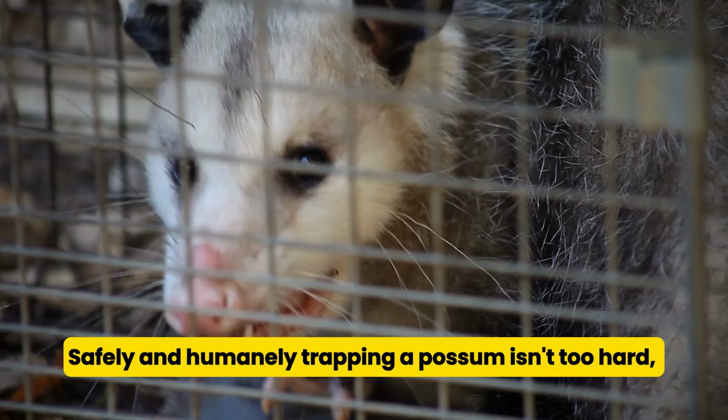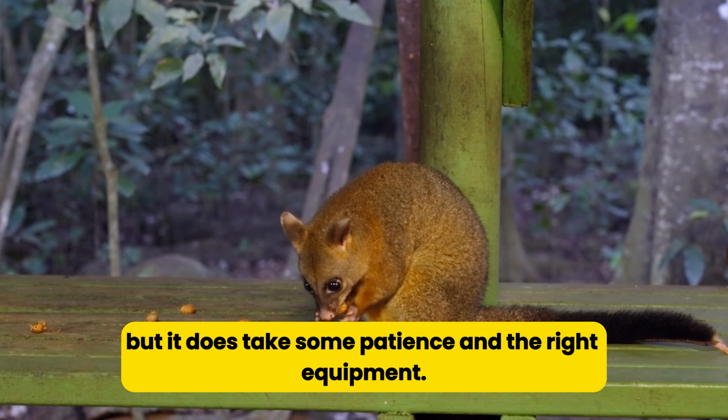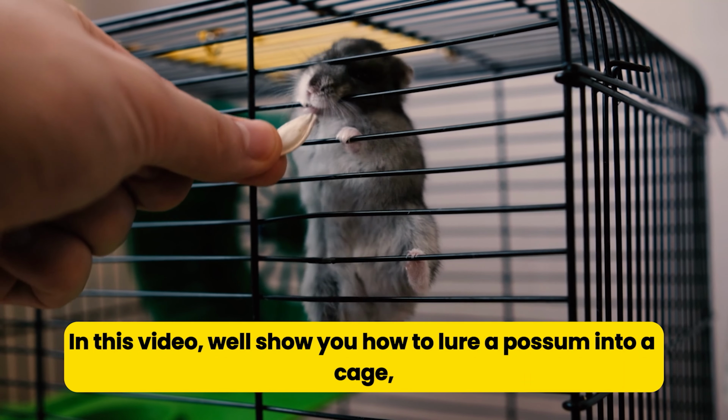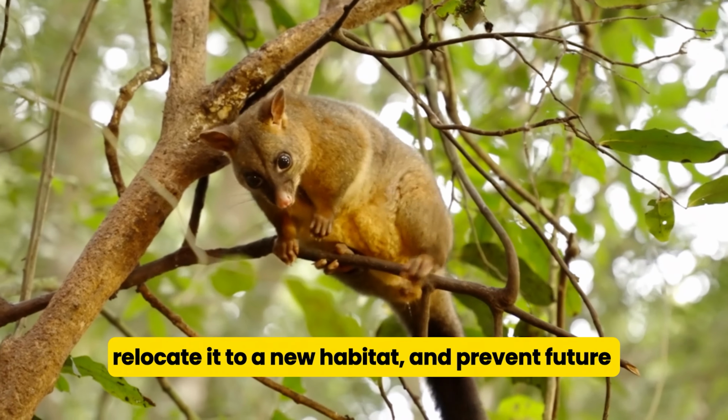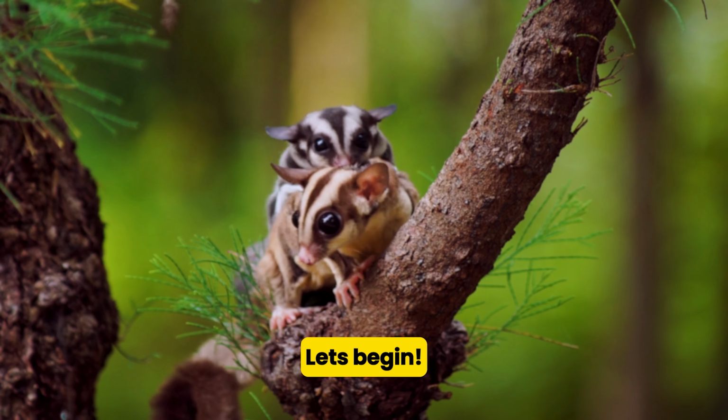Safely and humanely trapping a possum isn't too hard, but it does take some patience and the right equipment. In this video, we'll show you how to lure a possum into a cage, relocate it to a new habitat, and prevent future possums from invading your yard. Let's begin.